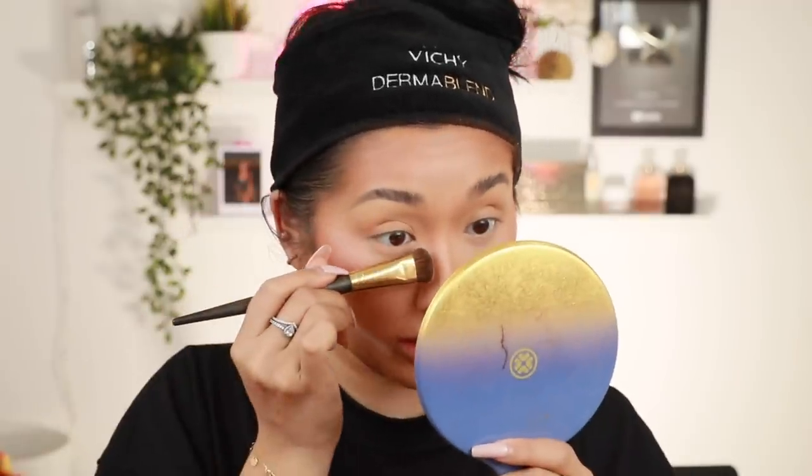My contour area. Okay, so she's just using a bit of this powder to bake alongside her nose as well. Oh my god, this powder actually smells really nice. I haven't used this in ages. So we're just baking along my nose to make my nose extra snatched, I guess.